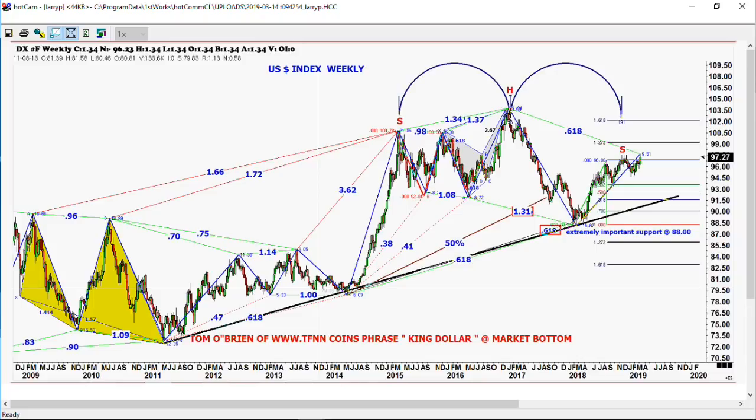The gold's still hanging here at around the 1293 level. The low so far has been 1292.50. But if we get below that 1290 level, folks, that is not going to be bullish for gold, as we've already mentioned. So keep a close eye on that.